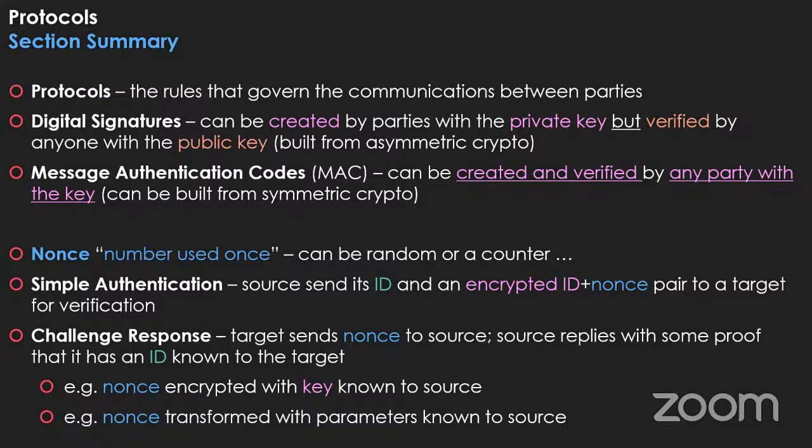In this section, we talked about what protocols are. I gave you examples of simple authentication and challenge response, and how challenge response really extends simple authentication and fixes some problems. Digital signatures are different than message authentication codes, right? Digital signatures are asymmetric. Message authentication codes are symmetric. So any piece of software that can verify a MAC can also create a MAC. There's no privilege separation, right? So compromising software that verifies MACs also gives you the power to forge MACs, which isn't true for digital signatures.